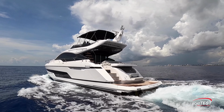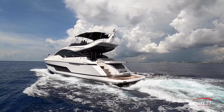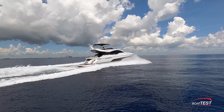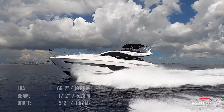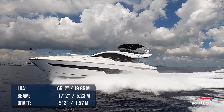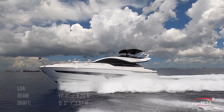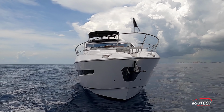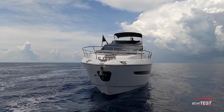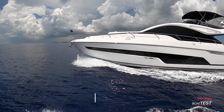Before buying a boat of any size, particularly one of this size, caliber, and expense, a buyer should consider the key specifications. The length overall of this yacht is 65 feet 2 inches. The beam is 17 feet 2 inches, and the draft is 5 feet 2 inches. The beam of the Phantom 65 is the widest in its class, increasing both form stability and the amount of capacity and volume inside the hull.